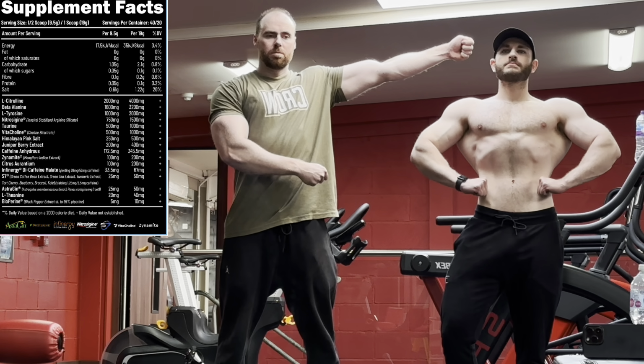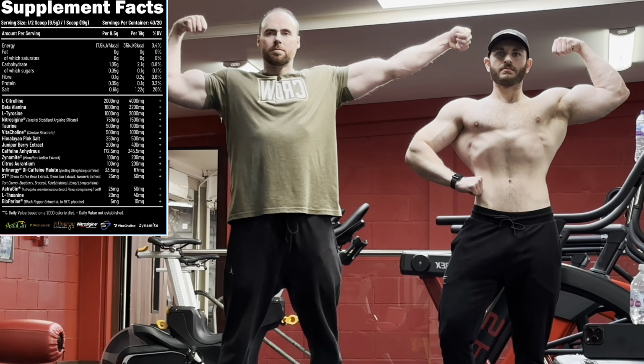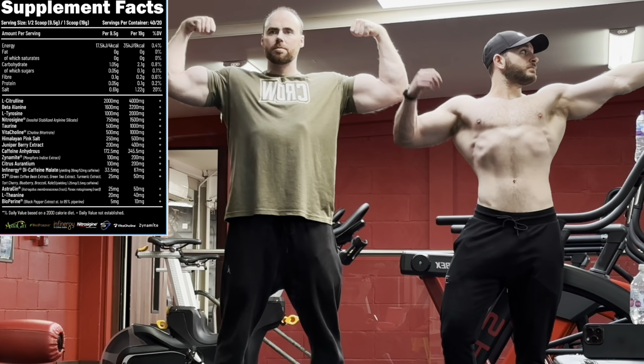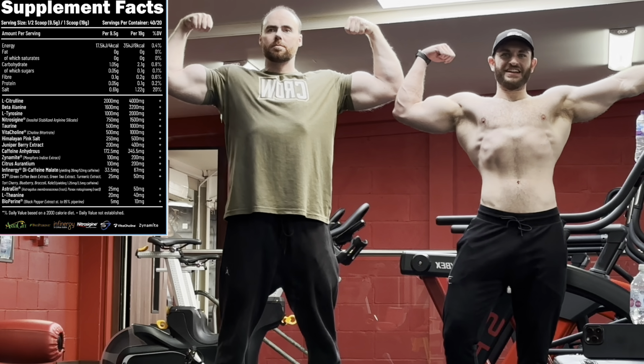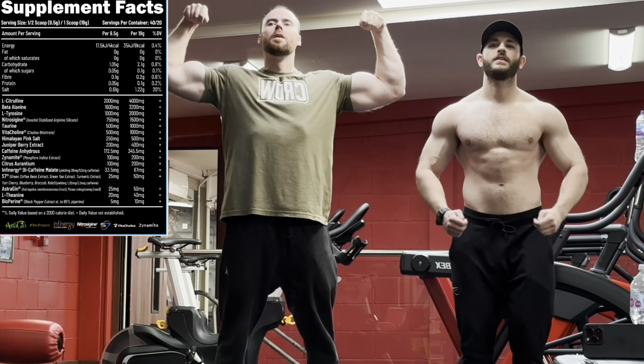Then we've got astragin at 50 milligrams, for the absorption and digestion of this product. Important when you're taking a pre-workout because you've only got a 30-minute window approximately before it needs to get to work. Yes, indeedy. Then we've got L-theanine at a random 40 milligrams.